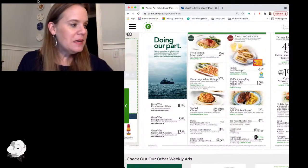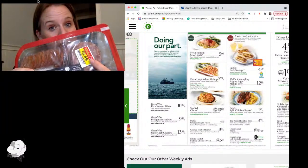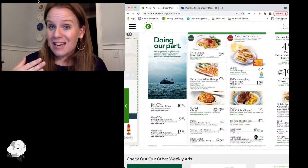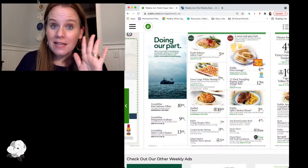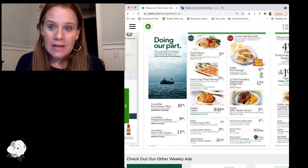Grabbing your clearance meats. I've got this guy right here. These magical little yellow tags, they're happy. Anytime we can find something that's been marked down, just remember with your marked down meats, you need to get it home and either cook it or freeze it right then. We don't stick it in the freezer and wait a couple days, the fridge. It is not usually pretty. So if you do grab marked down meat, get on it.